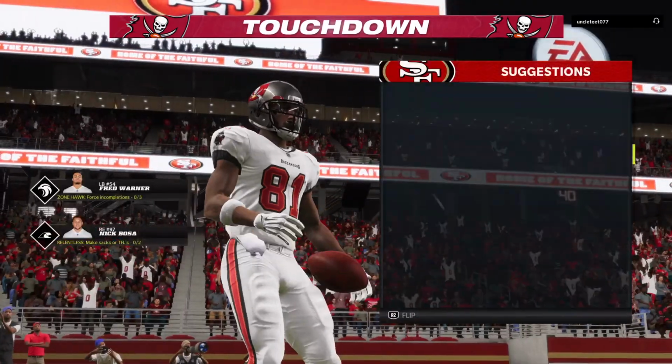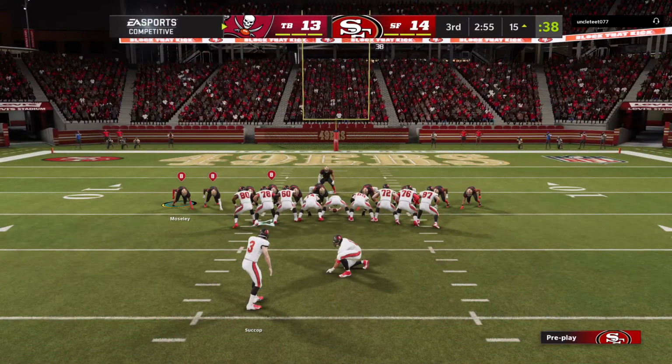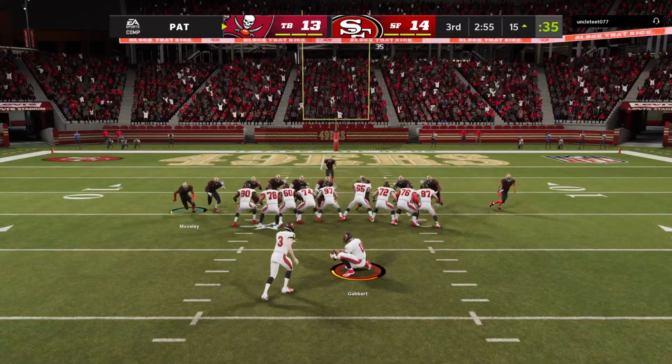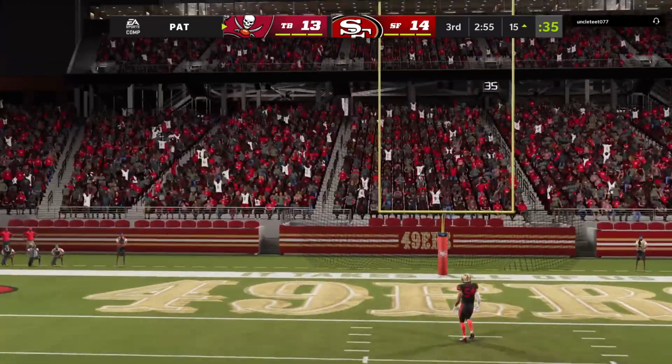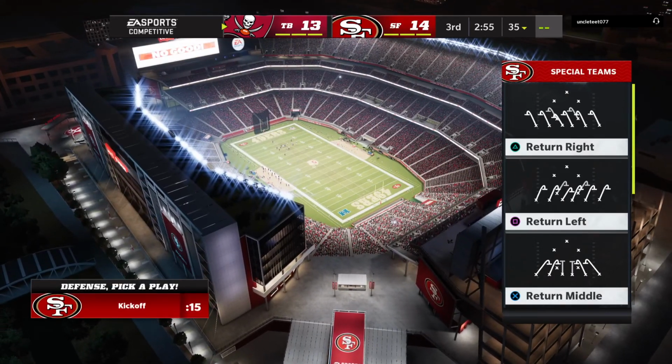Touchdown, Tampa Bay. Antonio Brown, 75 yards. And the Buccaneers are an extra point away from tying up this football game. And oh, he missed it. No good. And they'll remain down by a point.